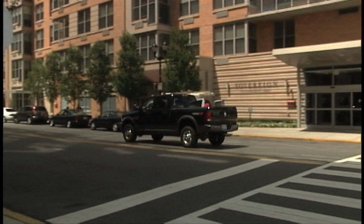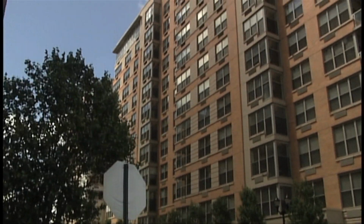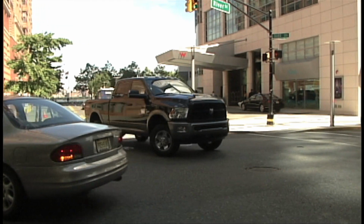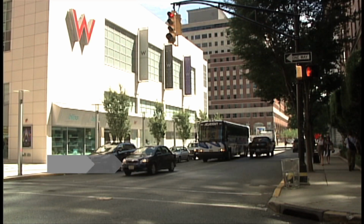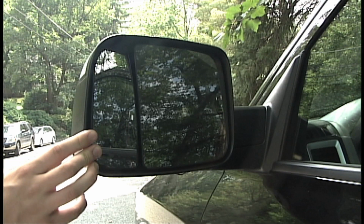This 237-inch long truck is about 15 inches longer than a Chevy Suburban. But where you really feel the difference is in the height. The Ram 2500 is so tall that not only did it not fit in my garage, it also made me feel like I was ziplining through the city. Visibility was not too much of a problem with side mirrors the size of my head.